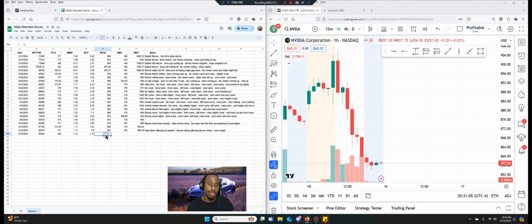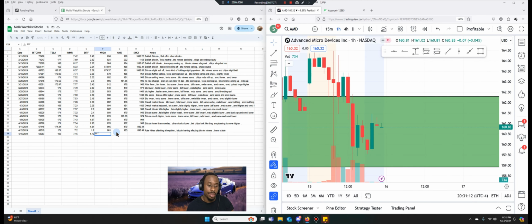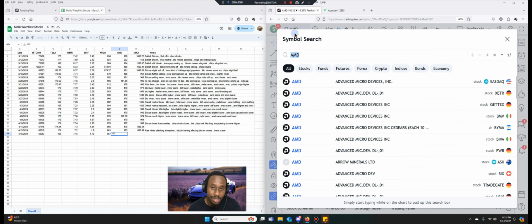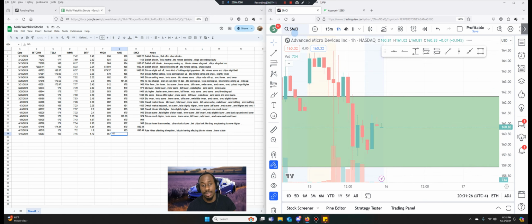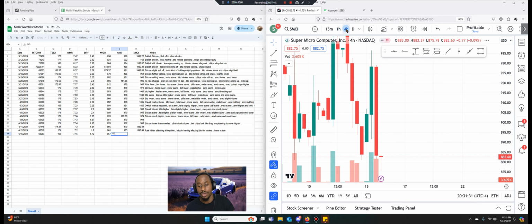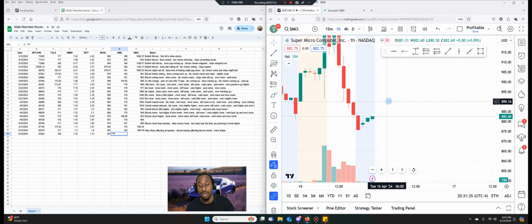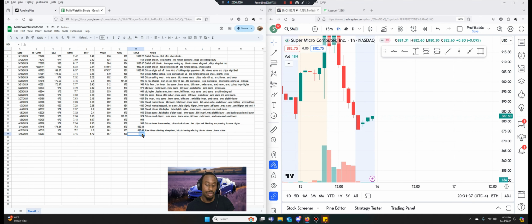Nvidia coming down lower at 857. AMD is pretty much lower as well. Wow, AMD is bouncing up here, but it's 160, so it's still a little bit lower. It has space to go down. SMCI, I'm sure 700, because it's a stock that likes to move exaggerated. Interesting. I would probably trade this lower, honestly. 882. Wow.